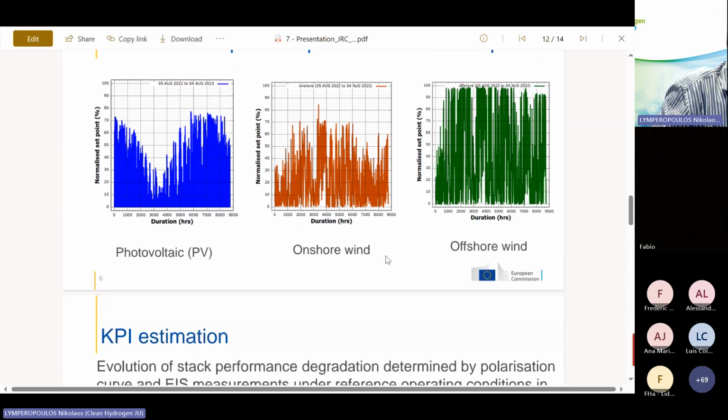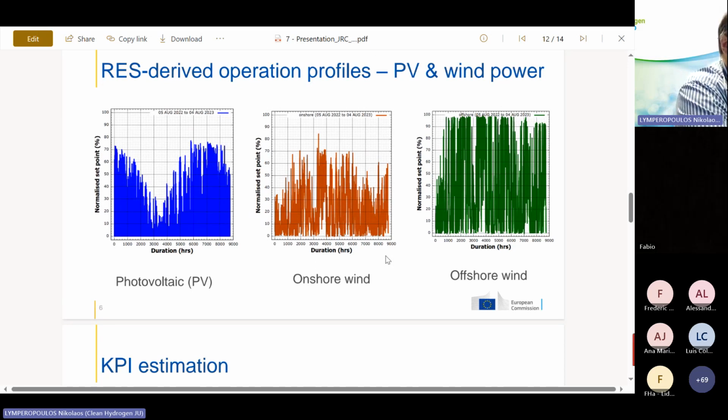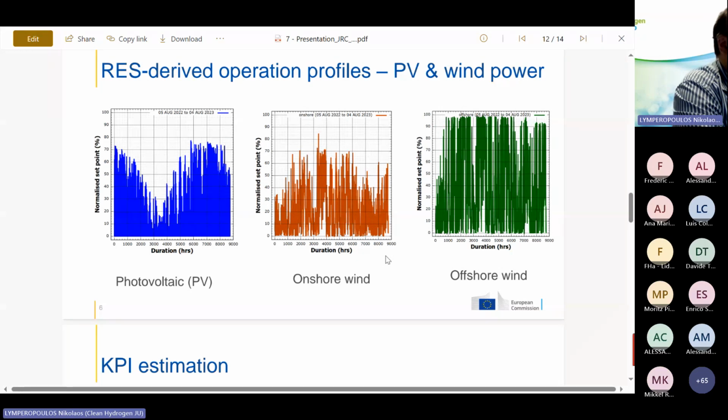These are the profiles that have been taken from the Belgian grid operator, a random selection of 1 year of profiles. Very recently, you see it goes from the 5th of August to the 4th of September this year, and that goes for the PV, for onshore wind and for offshore wind. Basically, what was in the Belgian grid for these 3 categories. The aim is now to compress them, to squeeze them together time-wise, in order to have an operation profile so that in a very short time you expose the stack to all the power it will see in 1 year. And of course, you can also get the daily profiles from these profiles.